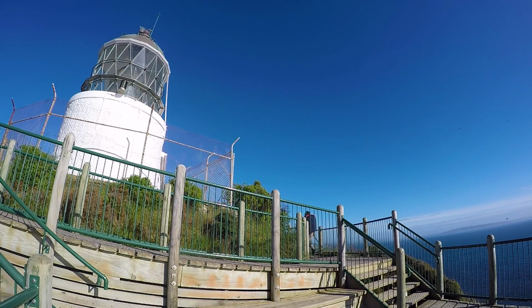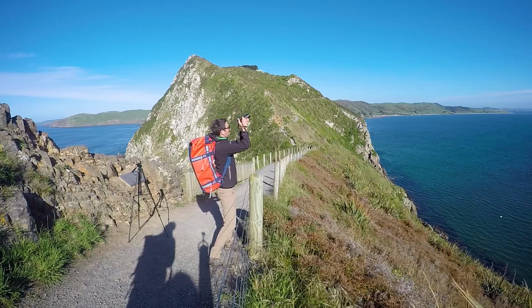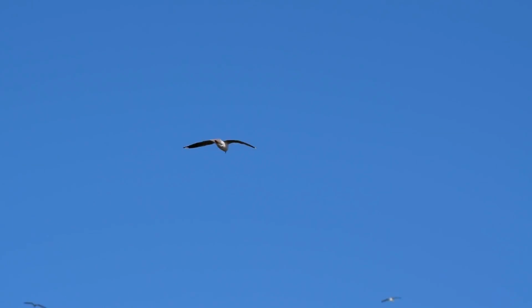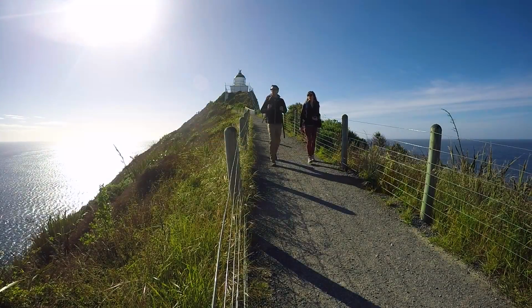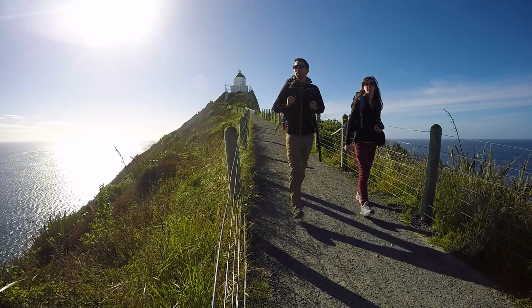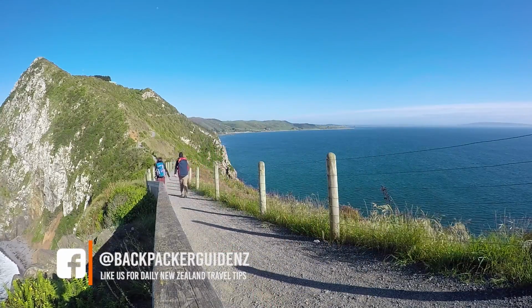As we are now leaving the Nugget Point Lighthouse, I'm gonna give you a couple of facts about the lighthouse itself, because we've been focusing on everything but the lighthouse so far. So this lighthouse was built in 1869 and stands 76 meters above sea level. It is now operated by computer. No one is actually living in the lighthouse to make it work anymore. But enough about this lighthouse.